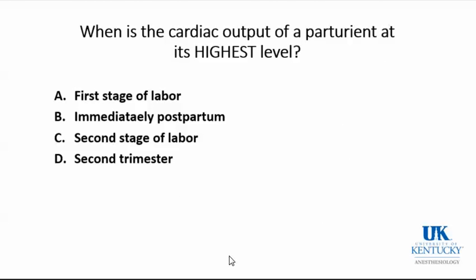So now we're going to move on to physiologic changes of pregnancy. They like to ask a lot of questions about this. Usually what I recommend is a day or so before the test, just review it again, because I know it can be hard to remember all these various physiologic changes of pregnancy.